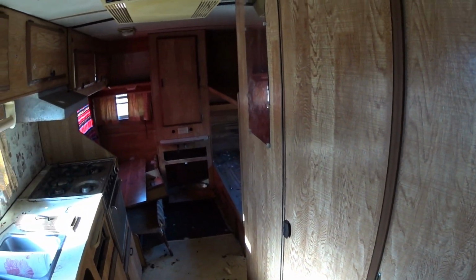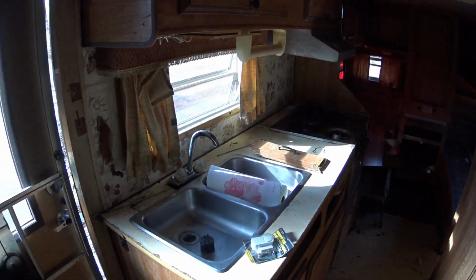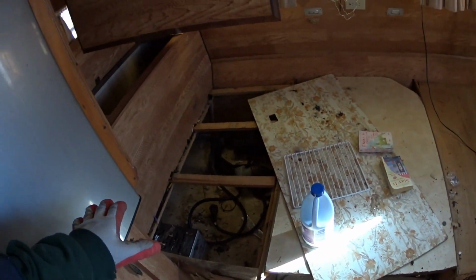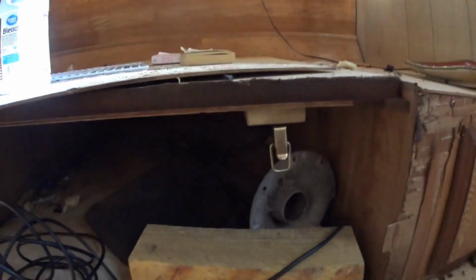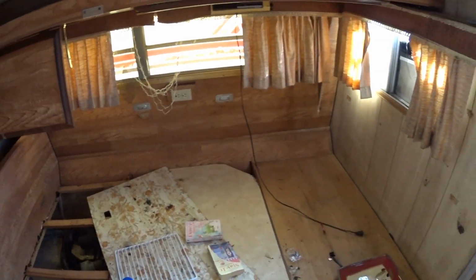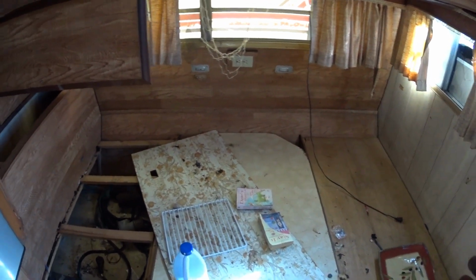Now I'm just going to pan around, guys. Do a quick pan. Here's the door. This looks like this is a lower bed as well, maybe. Kitchen table kind of thing. Let's take a look underneath. Yeah, it looks like a table. Oops. It looks like a table, and like this is where you would eat. Maybe some benches were there.